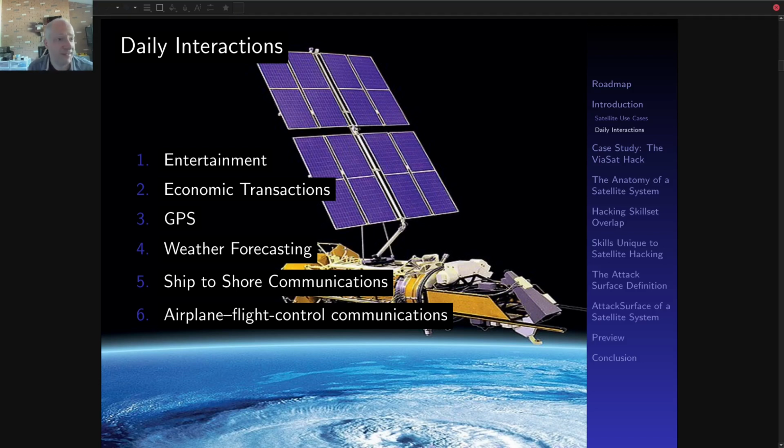Some of them surprising. For example, satellites are important for economic transactions. ATMs, for instance, not only have GPS trackers in them in case of theft, they also use GPS satellite networks as precise clocks to timestamp all transactions from the moment you insert your ATM card to the moment you remove it and retrieve your money. Satellites are also used for weather forecasting, ship-to-shore communication, and airplane-to-flight control communication.